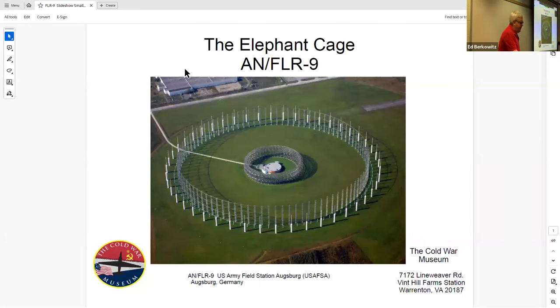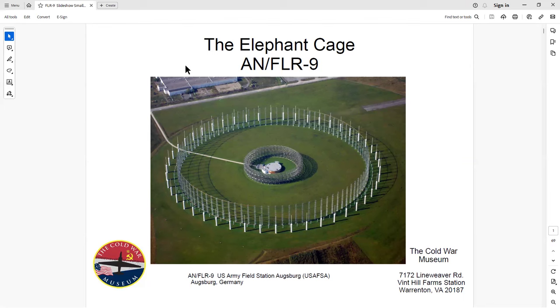This is the FLR-9 elephant cage. You saw the pictures.